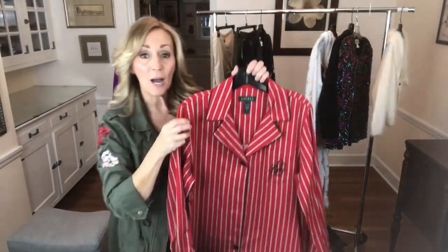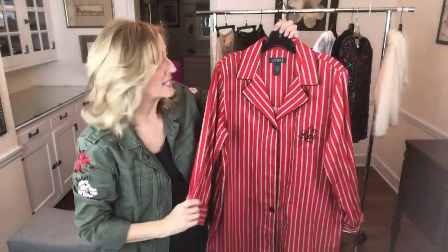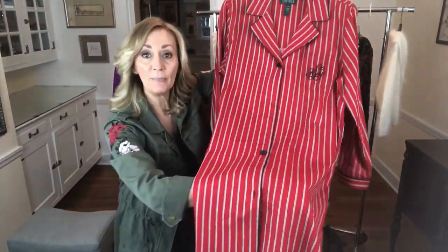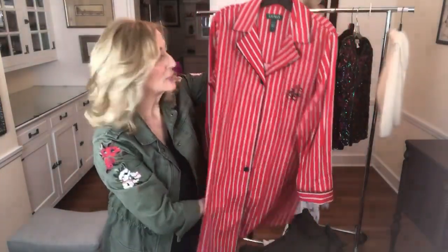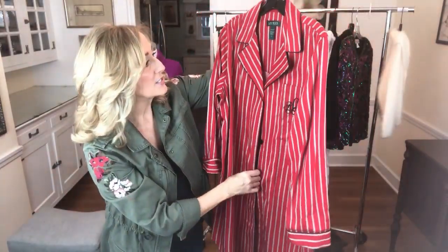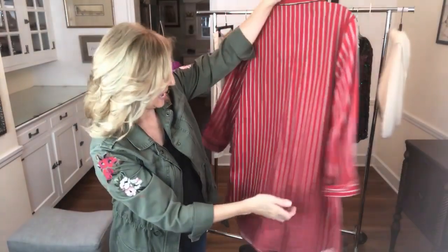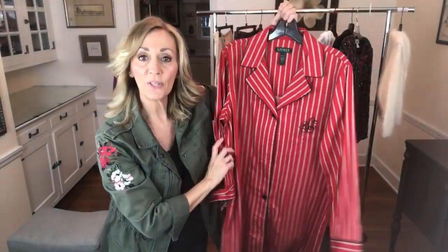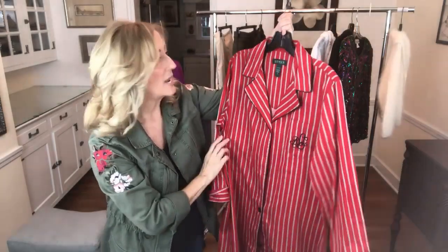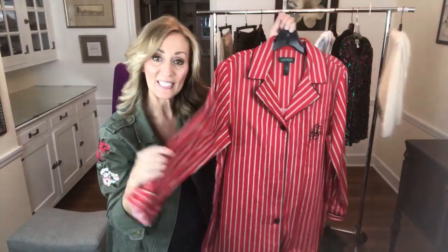The next item up I picked up right away. I loved this. This is Ralph Lauren, and it is a red striped night shirt or sleep shirt. It's got the logo crest pocket, great condition. It looks like it's never been worn, and I paid $2.50 for this, and I'm guessing this will bring around the $20 to $22 mark. Great for Christmas, so I said yes to this.